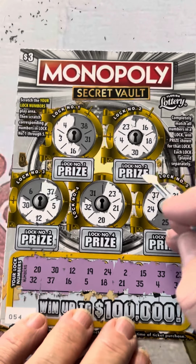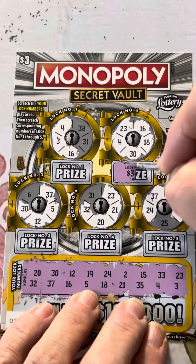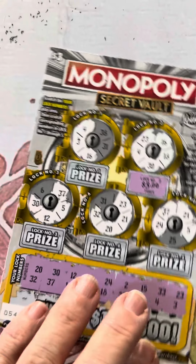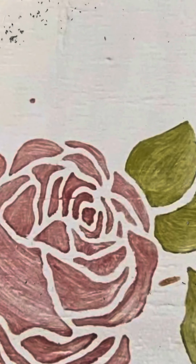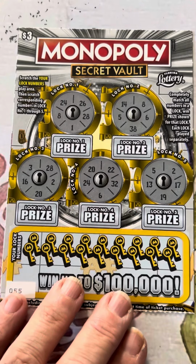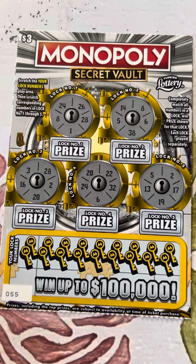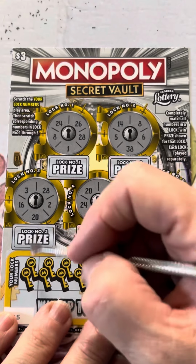38, 6. No. All right, let's see what the winner is here on the top right. It's a $3 prize. Ooh. Everyone hold on to your hats. It's $3. That brings us to $11 back on this $30 session. And yeah, we still have 1, 2, 3, 4. This is the 6th ticket. We're only halfway done.